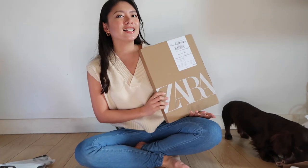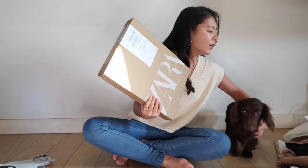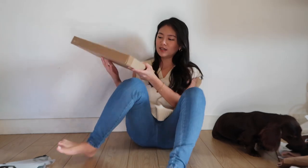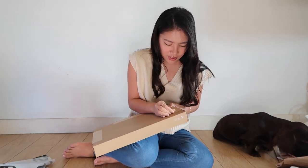But, nung January, nag-sale siya. Parang naging 1,000 pesos off. Naging 1,000 pesos off. So, parang puto na lang siya. Wala rin siyang nagawa. Binili niya rin sa akin. So, yes. This is my most awaited parcel from Zara. Hopefully, walang damage. Because I really love this.